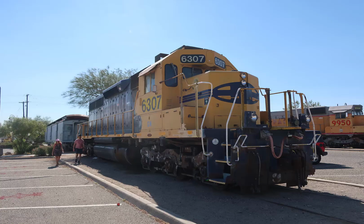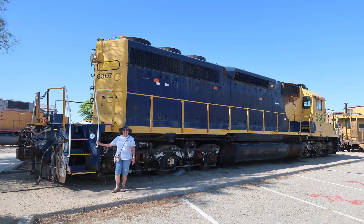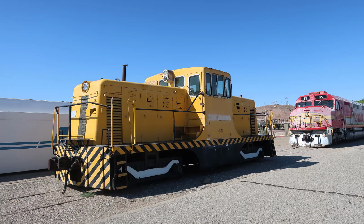This Santa Fe 6307, I looked it up, it's an EMD SD40. There is no signage on the outside of the museum about what these engines are, which is a bit disappointing. On the museum's homepage, which I just looked up, I found information about some of their engines. So this particular one appears to have been a Visalia Electric engine, which I believe is a company. It was 502, a General Electric 44-ton switcher, built in August of 1945.